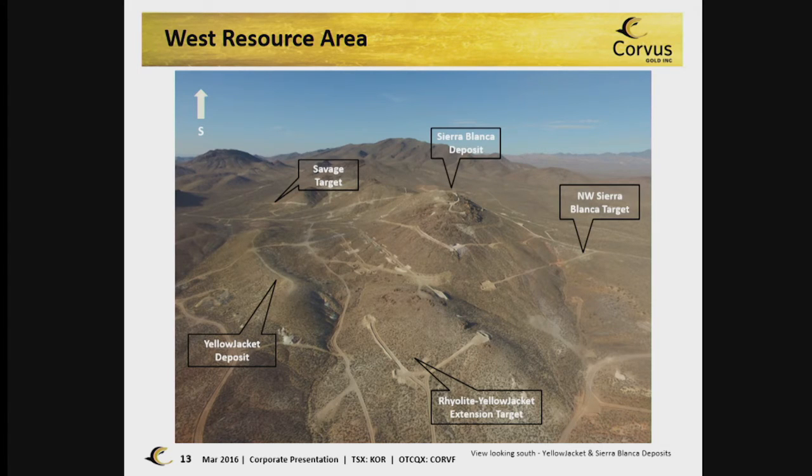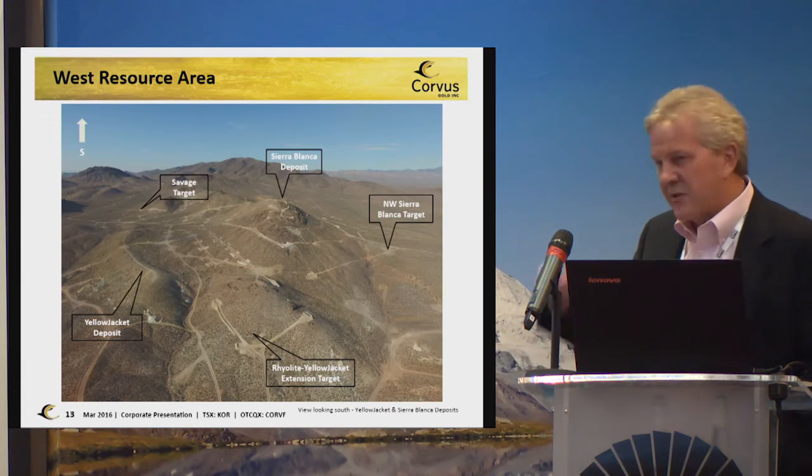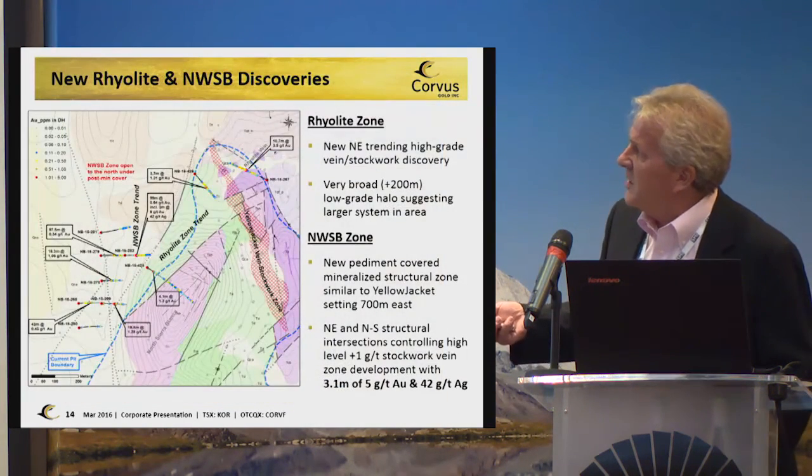So if we look at where we are now, this is the current deposit that we have right now, large low-grade system, high-grade system right here at Yellowjacket, and our new discovery, what we call Northwest Sierra Blanca, over in this gravel-covered area right here. So most of the drilling is going to take place in this area here, and then we'll be chasing a brand new, deeper zone that sits underneath the current deposit in an area we call Savage. So that's the information you'll see this year as we do more exploration.